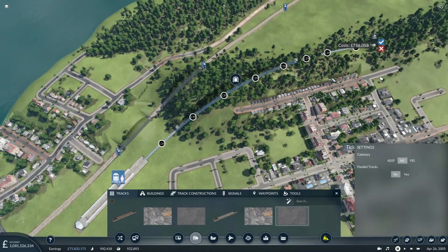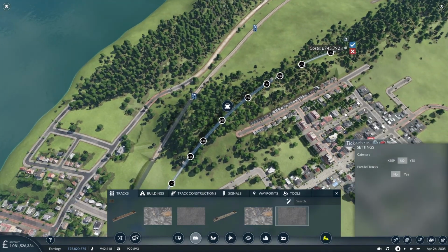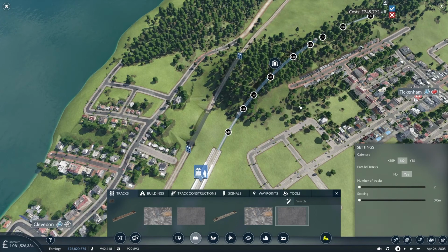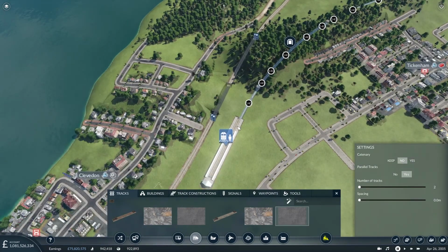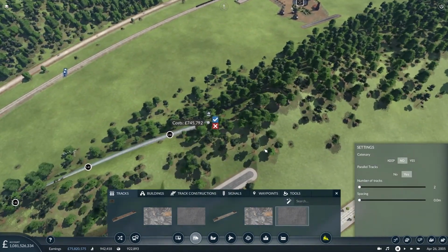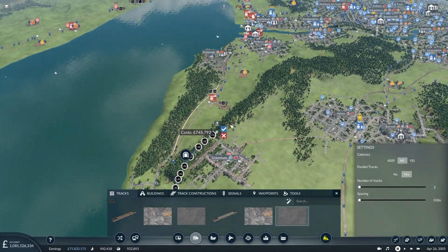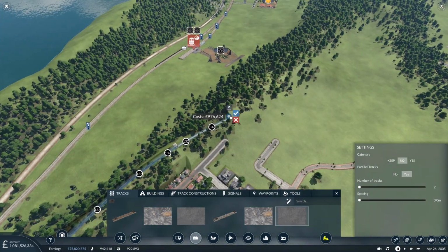This is actually a local service, so it doesn't really need to be ridiculously fast, but saving a bit of money despite the fact that I've got over £1 billion in the bank is no bad thing, I suppose. We could do you. We'll see if parallel tracks work. It doesn't tend to work if it has to change mode, like between on the ground and underground or over a bridge, but we'll see here. Well, that looks a bit slopey there as well. Where are we going? We're going up to Long Ashton. We will come out here, this side of that ridge.